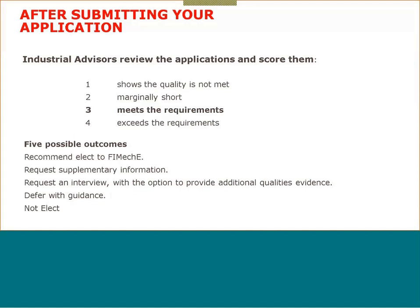Or the fifth option is not elect. That doesn't happen very often. It generally only happens if it becomes obvious that there's more fiction than fact in the application form. But the vast majority of people who submit fellow applications are successful because of all the checks and balances that are in place, because of the fact that we will review your application before you submit it, etc. So that gives you, I hope, a good indication of the process, the requirements, and what can happen after your application is submitted to us.